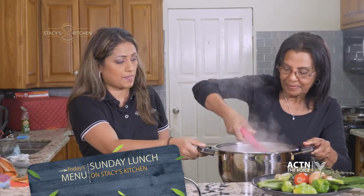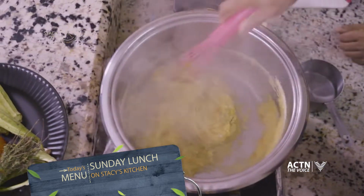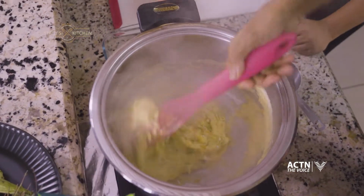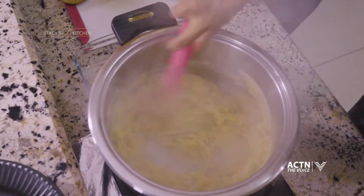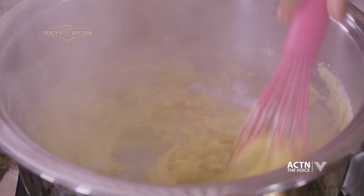Right. And then we pour it into a greased dish. Right. To set for a couple of minutes. But how long before pouring it into the dish? When it gets sticky enough. Okay. Probably about 5 minutes or so, because cornmeal cooks very quickly.